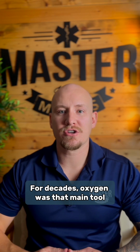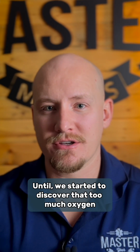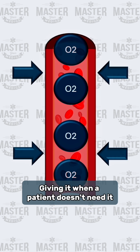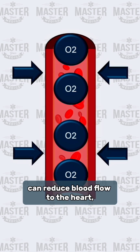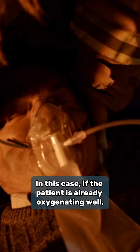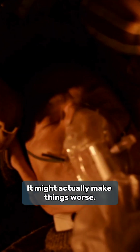For decades, oxygen was the main tool, always the first tool that we would use in cardiac care, until we started to discover that too much oxygen might be a problem. A little backstory: oxygen is a vasoconstrictor. Giving it when the patient doesn't need it can reduce blood flow to the heart, the exact opposite of what we want in this case. If the patient is already oxygenating well, throwing on a non-rebreather mask won't help. It might actually make things worse.